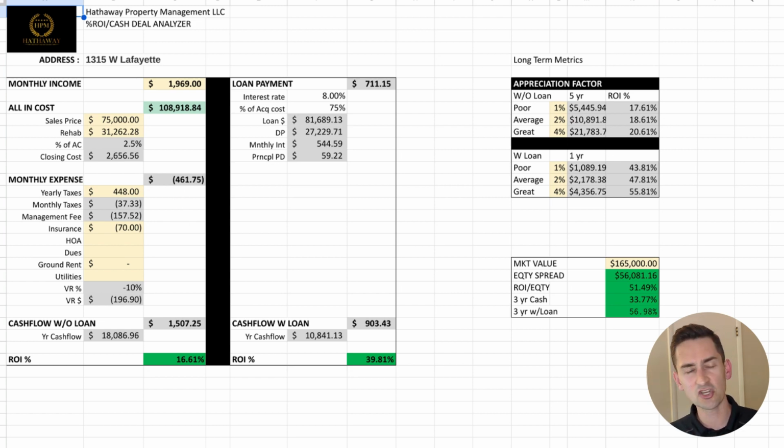We were able to secure a Section 8 tenant on this property for $1,969. So $1,961 our rent minus our expenses, $461.75 gives us a total of $1,507.25 of cash flow per month, or 16.5% return, or $18,000 per year. So this one was absolutely just killing it.